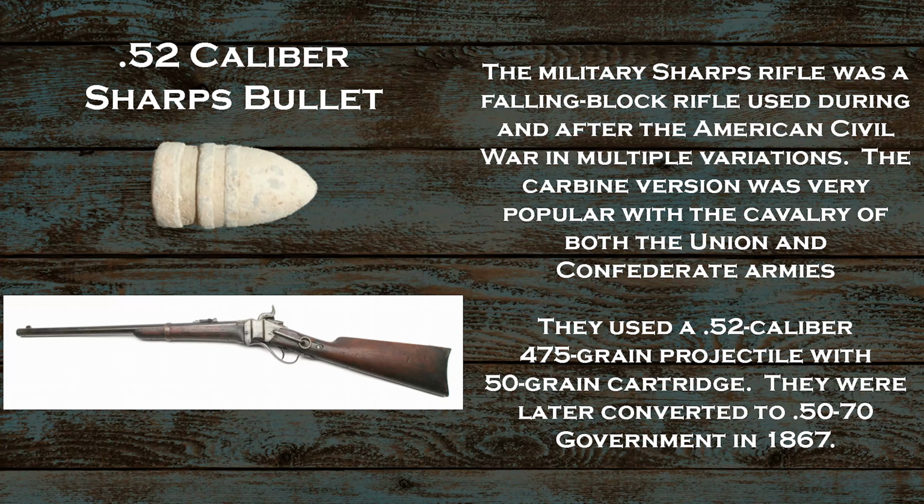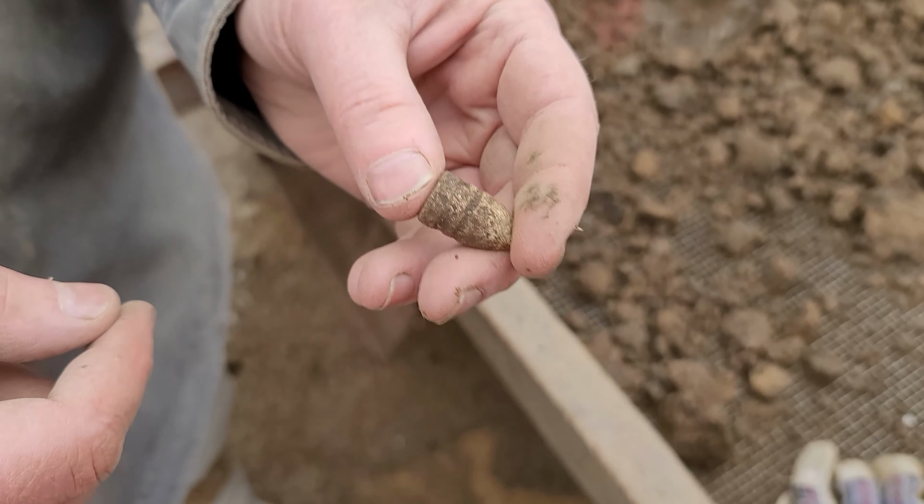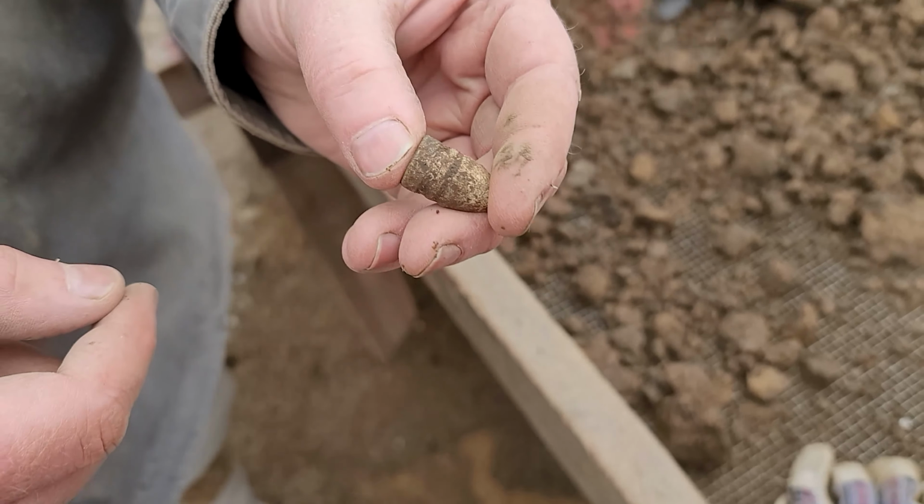And that's the second one we found with a hole in the base like that. That other one had a hole like that too. I'm gonna have to check. So that these are paper cartridges. I'm gonna have to look at it tonight because I got a book on Civil War bullets. I'll take one home and mic it as well.